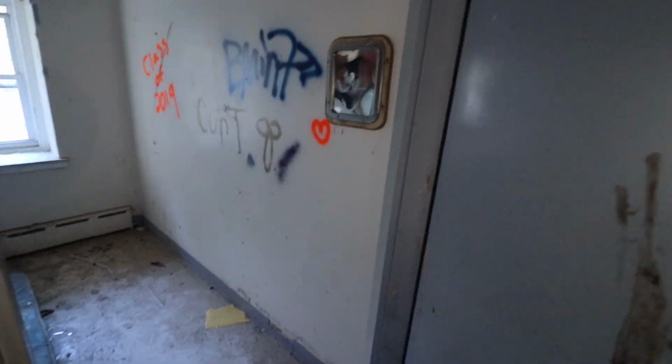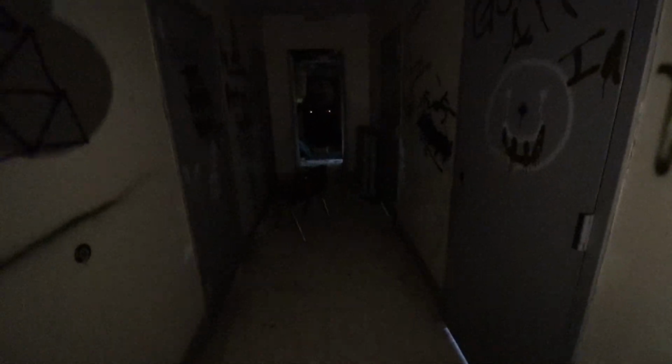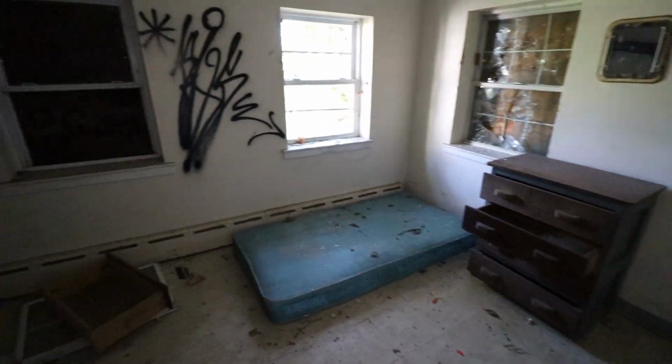Oh, jeez. You can see the mirrors on the wall. I know they use them in penitentiaries to keep people from hurting themselves with broken glass. Oh, that door just creeped me out, a mirror came through. Look at that, there's just rooms and drawers and dressers all over the place. So much of the stuff was just left here. God, a mirror. Sorry, bud.